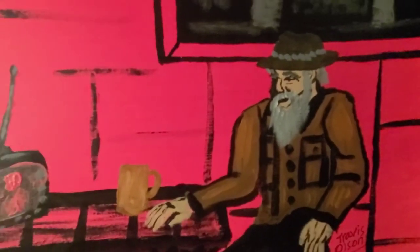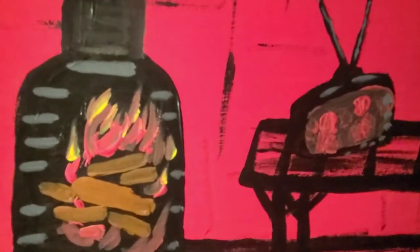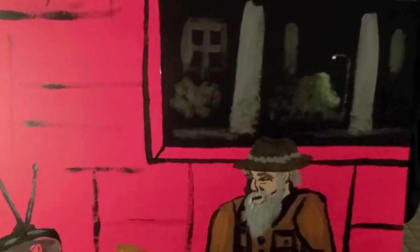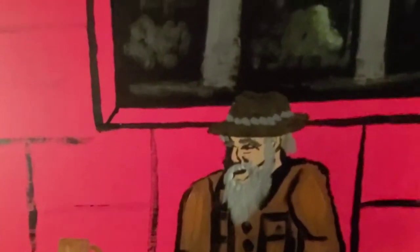This guy here, he's got a simple setup here. Simple drink, old-fashioned kind of TV. It's got a fireplace, wood-burning stove, I should say. Yeah, a lot of inspiration went into this painting. Again, the old man kind of representing weariness. You have this scene outside, typical in a lot of my paintings. Got the street light.